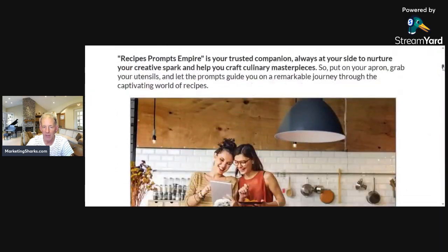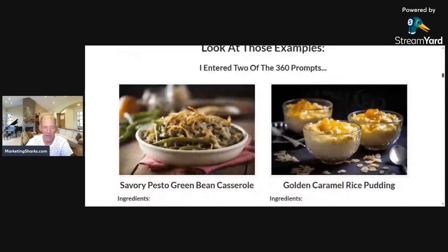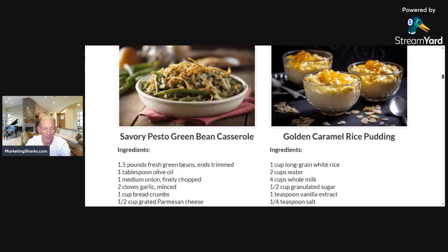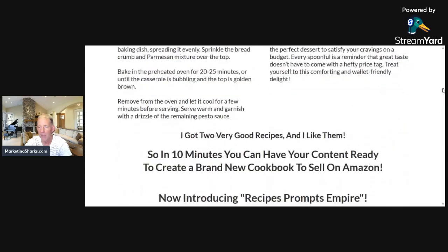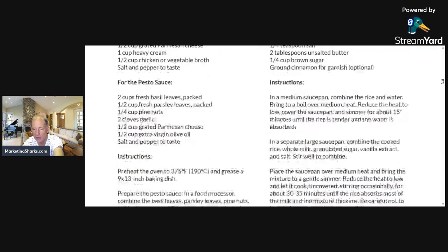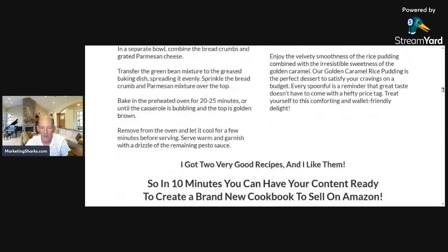Now let's scroll down a bit here. Here are two of these that he entered and grabbed, from different prompts but the same 360 prompts. You can see here, savory pesto green bean casserole. I'm just going to give you a little look at this. You can see the ingredients, the pesto sauce, the instructions, and bam. Same thing on the other side, golden caramel rice pudding. Again, the ingredients, the instructions, bam. And you've got the whole nine yards.